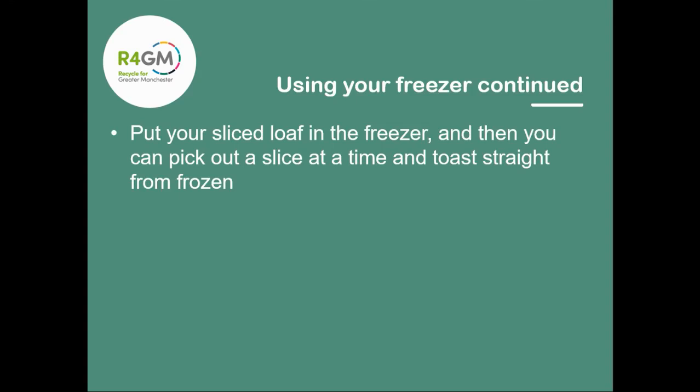You can put your sliced loaf in the freezer as well. So if you have got a small family or people in your family don't tend to eat a lot of bread, but you only have the option of getting a whole loaf, then you can put your sliced loaf in the freezer, and then you can pick out a slice at a time for toast if that's mainly what it's used for, and just toast it straight from frozen.